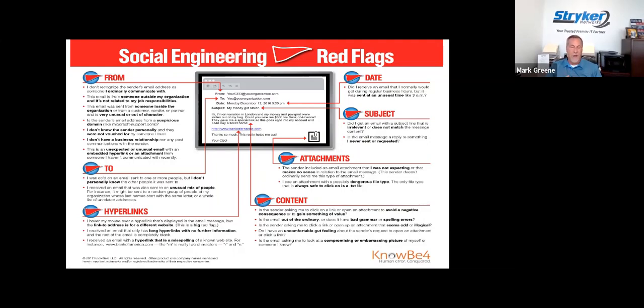People fall for that. What we do for our company, as part of our cybersecurity suite to make sure that everybody is secure, is we use, and you can see at the bottom here, KnowBe4. KnowBe4 is a company that puts together a program that sends out fake emails to our clients. They look very real. It looks like it's from Microsoft. Hey, your email password expired. Click here to change it.